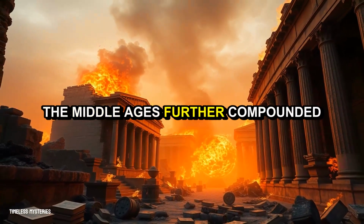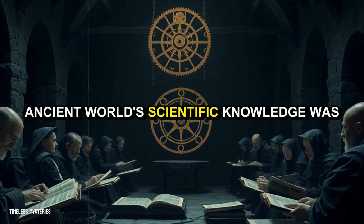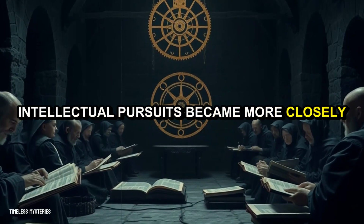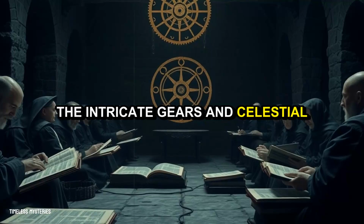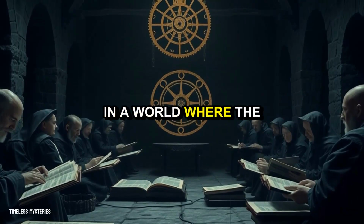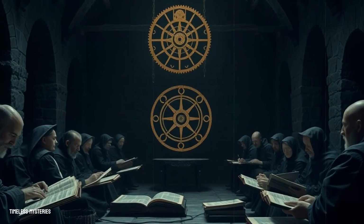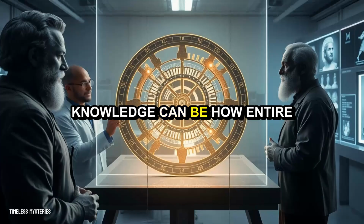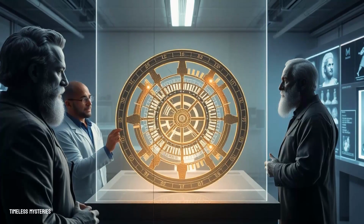The Middle Ages further compounded this loss. In Europe, much of the ancient world's scientific knowledge was either forgotten or suppressed, as intellectual pursuits became more closely tied to religious doctrine. The intricate gears and celestial calculations of the Antikythera Mechanism would have seemed almost alien in a world where the heavens were often interpreted through a theological lens rather than a scientific one. It's a sobering reminder of how fragile the transmission of knowledge can be, how entire fields of study can vanish when the conditions that nurtured them disappear.